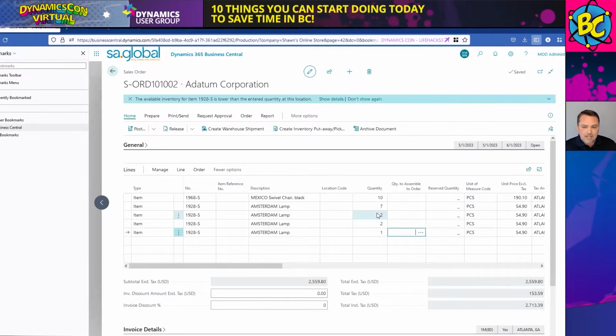That's quick entry. It can save you quite a bit of time for highly repetitive tasks like sales order line entry, line item details, and for purchasing. Now, that is one method to speed up data entry here.